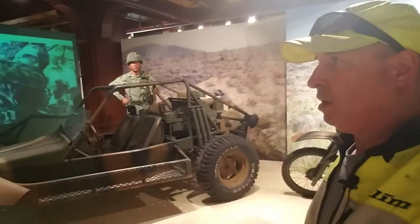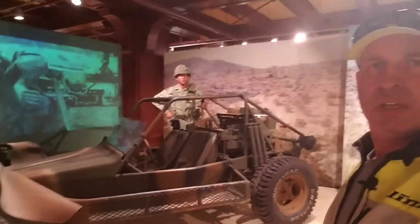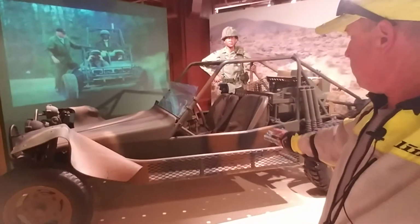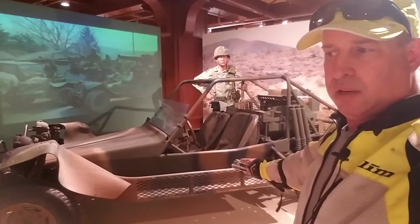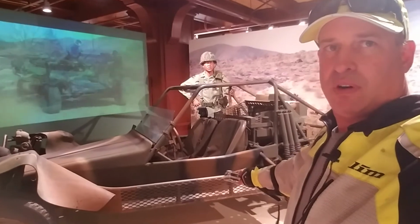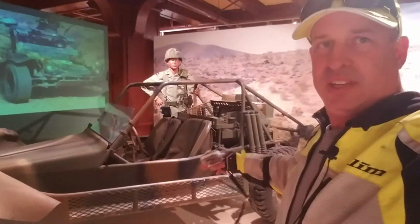When I first got to Fort Lewis, it was actually after jump school, so it was, I believe, January, February of 1988. This is a sand rail, and I guess they trained and tested these out right before I got there in 1988, and we actually had these chained up in front of our battalion area to a tree. They looked just like this, chained up to a tree.